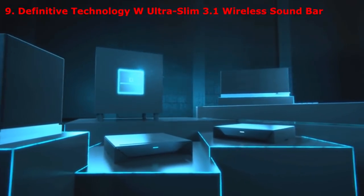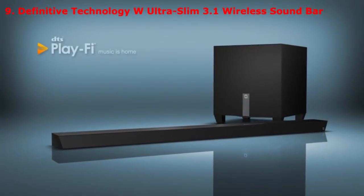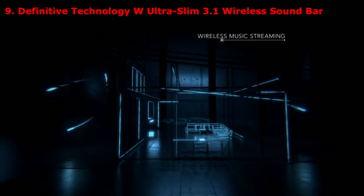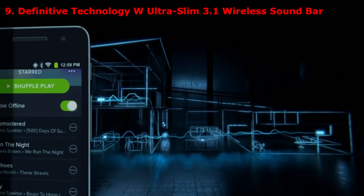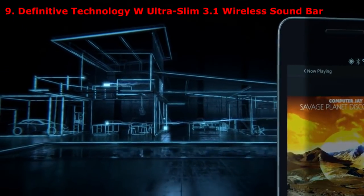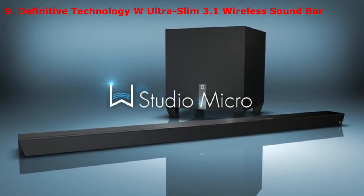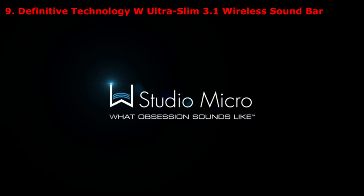Part of the Definitive Technology wireless collection, W Studio Micro features DTS Play-Fi technology, allowing you to stream music wirelessly anywhere in your home, from your music library or services such as Spotify or Pandora. All from the convenience of your phone, tablet, or computer. W Studio Micro. What obsession sounds like.